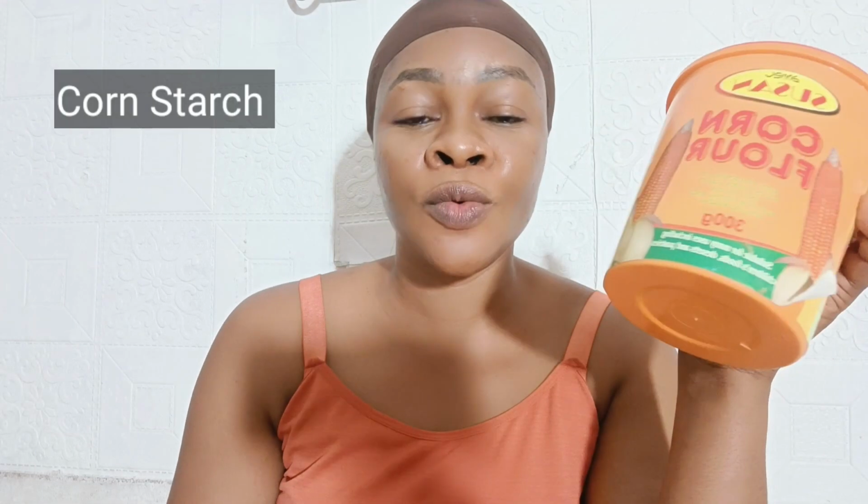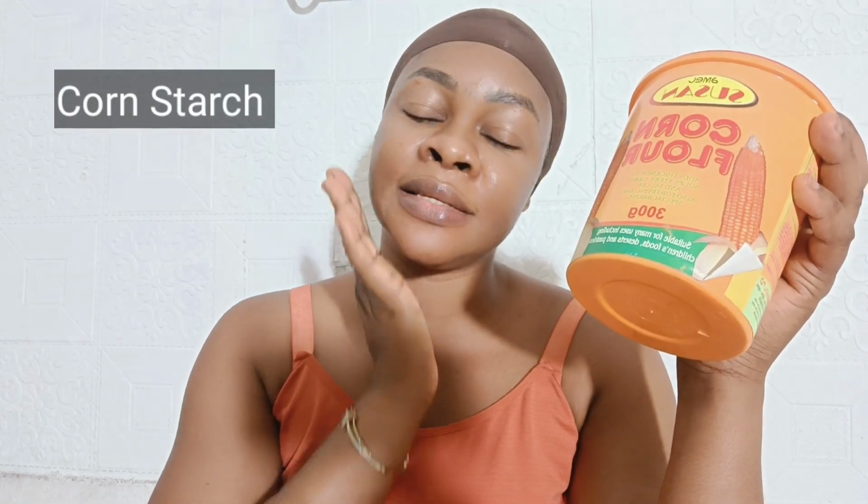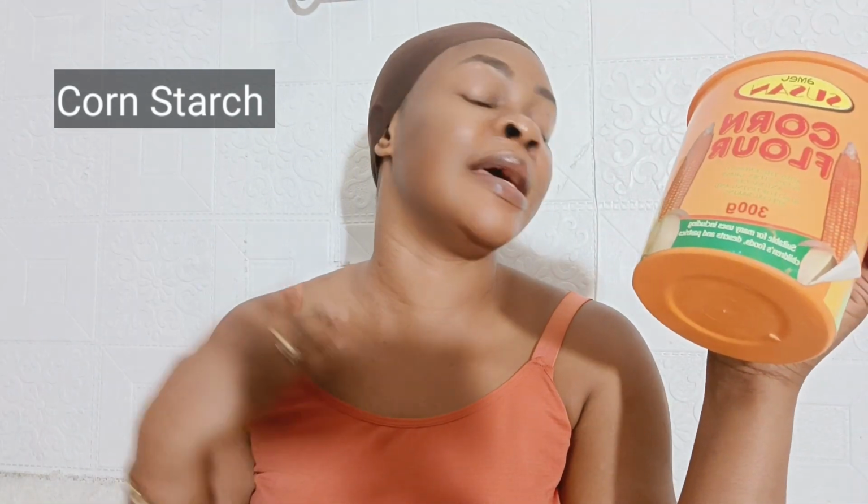The next one is cornstarch. I don't joke with cornstarch. Cornstarch is very good when it comes to firming the skin. It helps to get rid of sagginess. If you have a saggy jaw, saggy skin, or saggy neck, cornstarch will help to delay it or get rid of it gradually, but with time you will not see it anymore.